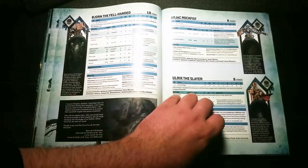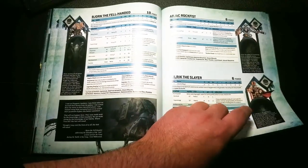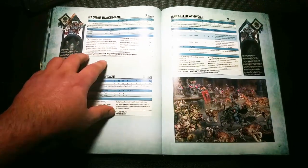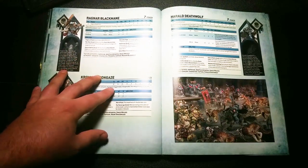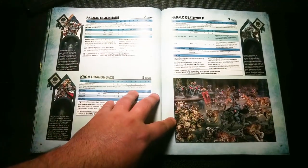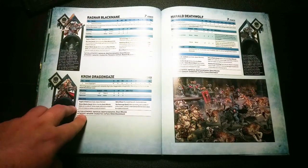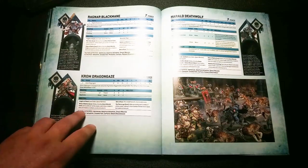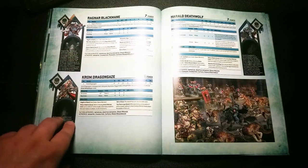Arjac in there. Ulrik the Slayer, again, mentioned he can chant the extra litany. There's a couple little changes and tweaks just to bring them in line with the current rules. Ragnar Blackmane is still a beast. Beautiful model. I'm not going to talk too much about this guy because most Space Wolf players picked him up the moment that they could. He is now available by himself. No need to buy the box set anymore, which I didn't really appreciate personally. I don't find myself using the Phobos stuff too often, so I think the Assault Intercessors are the real winners to be accompanying this man, or Bladeguard Veterans.